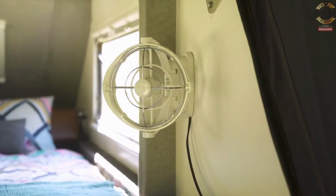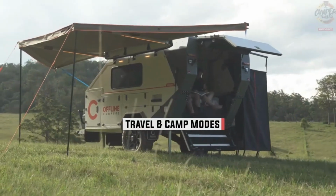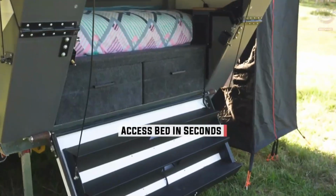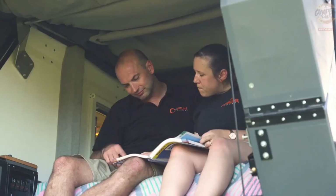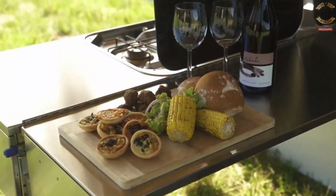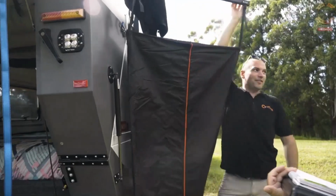If you want to stay longer and enjoy the nature, you can use the camp mode. With a push of a button, the top of the trailer goes down. Then you just need to set up some tent poles, and you will have a nice awning and a private changing room with drawers for your clothes. The kitchen is also very convenient. It slides out to the side and has everything you need: a 2-burner stove, a sink, a fridge, and a drawer for cooking tools and utensils.